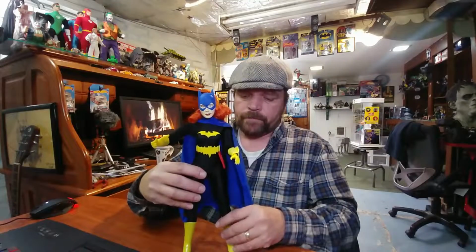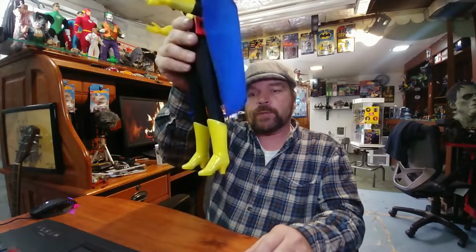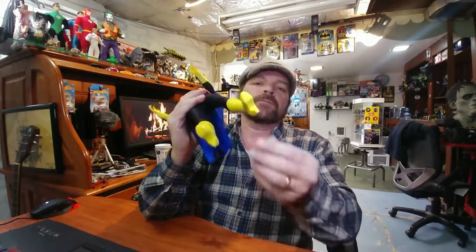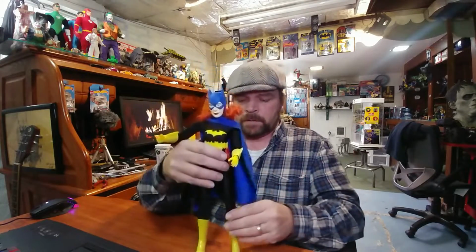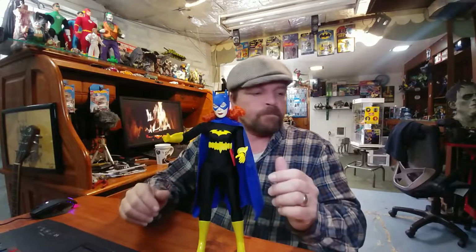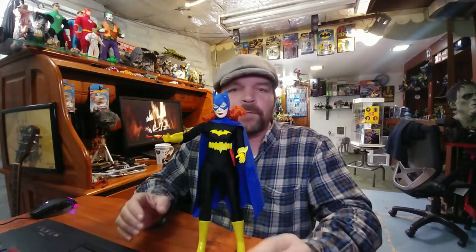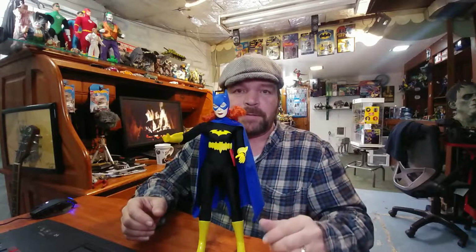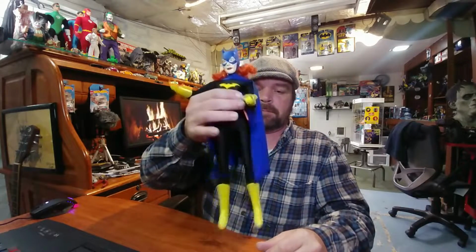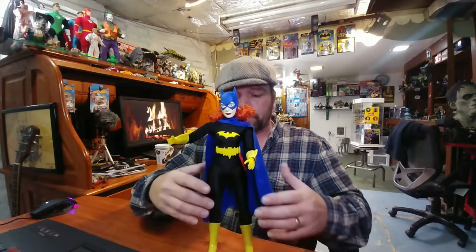Alright, well, right away, you're going to need a doll stand for this thing. As you can see, she's wearing heels, and she's not too stable on her feet. And again, here we go. The loose joints on this don't help matters any in her balance.